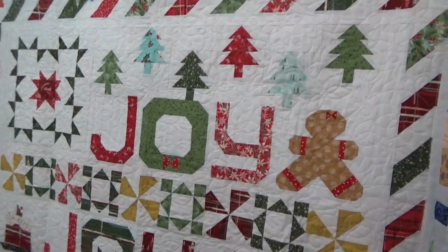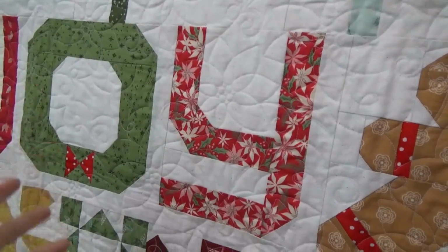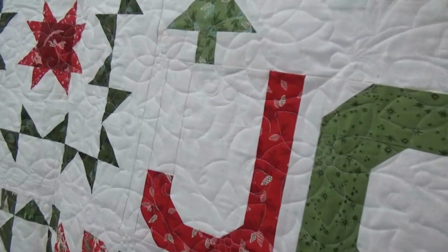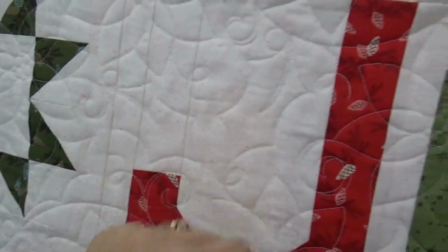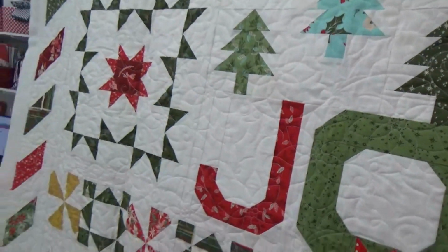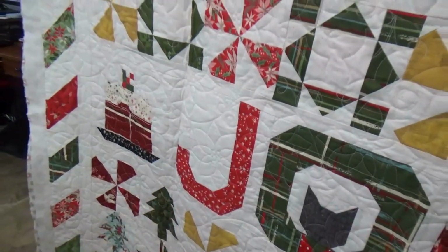So let me get the other camera. Here we are. I want to show you the quilting. My longarmer Karen and I talk about the quilting, and she sends me a bunch of ideas. I did want something sort of Christmassy, but not funky images like reindeer or anything. So she found this beautiful poinsettia with the little holly berries. And then there's holly leaves. See the holly leaf? I just think it turned out perfect because there's a lot of white space here. So you do see that texture, and you actually see the images really well in a lot of the places.